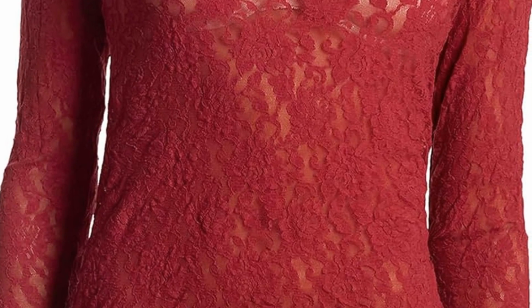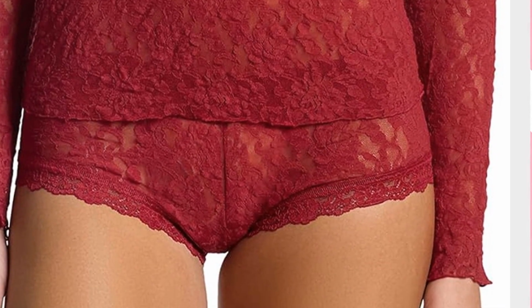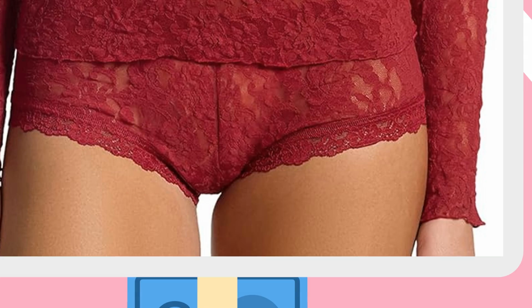You can totally layer it, too. I tried it under a vest with a cami underneath, and it looked so cool, kind of edgy but still feminine. It's one of those pieces that can adapt to your mood or your plans, which makes it worth the investment in my opinion.